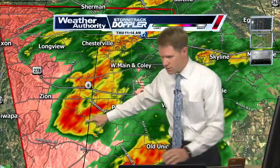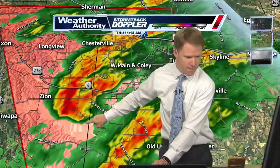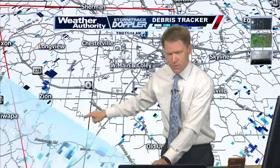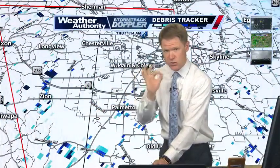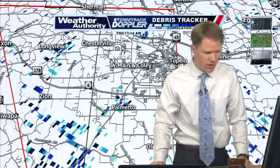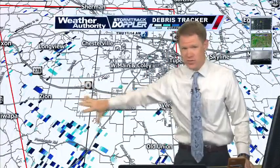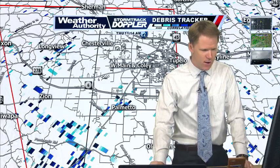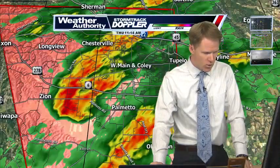So let me put my finger there and see if I can run my mouse with the other hand backward. But right there is where I'd look to see tornado debris, and I don't see it. It's a good sign there. That tells me we are not dealing with tornado debris on it. The storm moving northward, you saw some stuff shift. These fast-moving storms at about 25 to 30 miles per hour, so they will continue to track northward quickly.